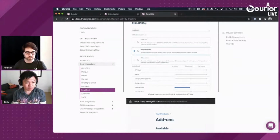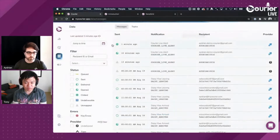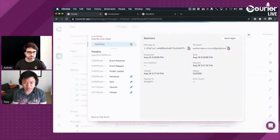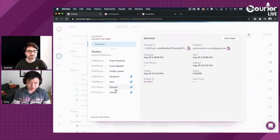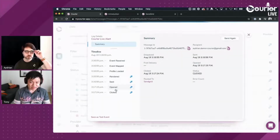So if we're going back over here and looking at Courier, and we take a look at one of these events inside the history, it's probably going to show up between sent and opened, or that would be preferable, right? Yes. Deliverability checks are tricky, especially for these larger email integrations, because it's information that eventually comes back to us. They just have so much data to process that sometimes they won't tell you right away that it's delivered. So what we have to do on our side is basically say, hey, did you actually deliver the message?